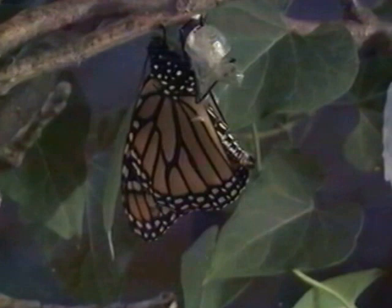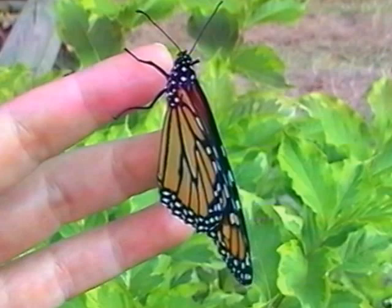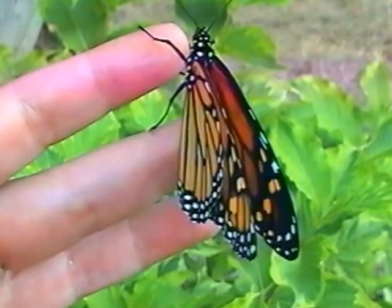Unlike the caterpillar, the butterfly can see all the colors of the rainbow and ultraviolet light. This is a male. You can see the two dark spots called alar glands on his rear wings. Females don't have these spots. The wings of the male monarch are a brighter orange than the female's.